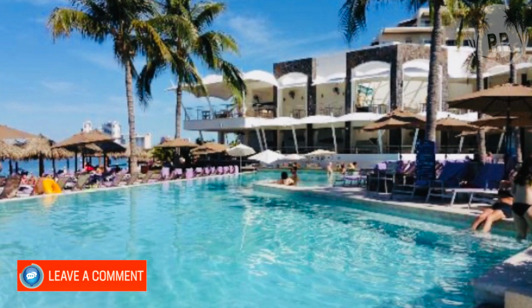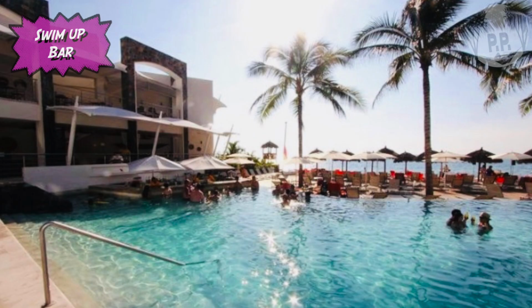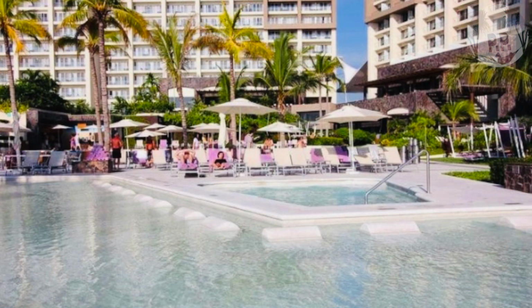The main pool is closest to the ocean, and this is the one with the swim-up bar, so if you like to be in the pool with a drink in hand, this is your pool. And not surprisingly, where most guests hang out. And then the third pool is more shallow and more of a whirlpool style and has submerged loungers for relaxation.